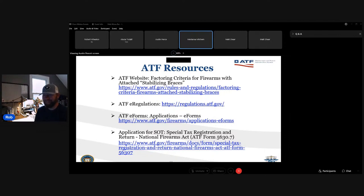And can you talk about, as long as they've sent in, they've applied, they've done the E-Form 1, it just hasn't been approved yet? They can just keep a copy of their submitted application as proof that they have submitted the registration. So the key is to have the E-Form 1 or E-Form 2, depending on who you are, submitted within the 120 days. It does not have to be approved in order for the individual to be in compliance. Yes.